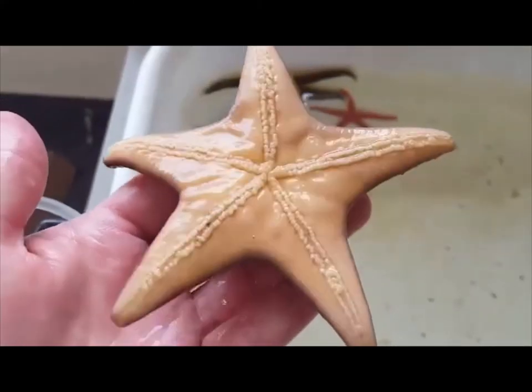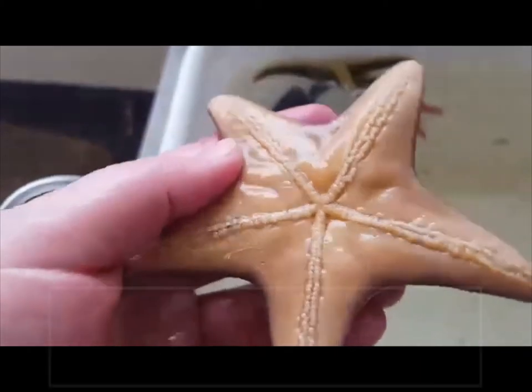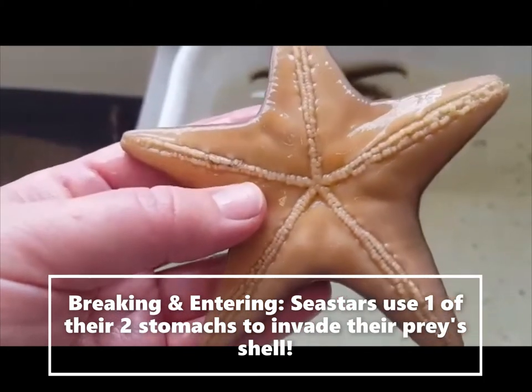When you're looking for a sea star's mouth, it can be found in the middle of the animal right here. Sea stars have two stomachs. One of those stomachs is actually able to come out of its body and into the prey that it is going to eat.